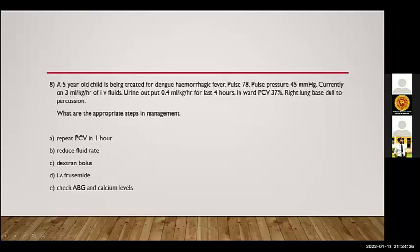Right. A 5-year-old child is being treated for dengue hemorrhagic fever, pulse 78, pulse pressure 45, currently on 3 ml per kg per hour of IV fluids, urine output 0.4 ml per kg per hour for the last 4 hours. Inward PCV 37, right lung base dull to percussion. What are the appropriate steps in management?